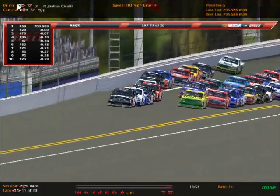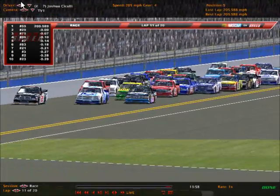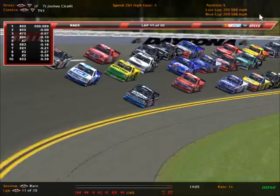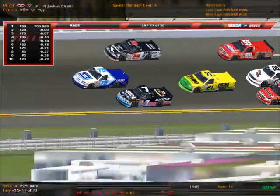Joshua Sakuli coming back in the series in the 7 truck. That truck actually owned by Jeff Bodine, in the number 7 Exide truck. Actually, it's one of 2 Jeff Bodine trucks in the field. The other one, of course, the 15 of Joshua Osborne. Both of them are Fords.